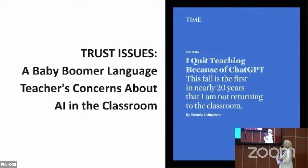This fall is the first in nearly 20 years that I am not returning to the classroom. So I think she found the intervention of AI into the classroom very frustrating, so she decided to have an early retirement. Yeah, and I've also been thinking about that. So that's why I chose the trust issues.